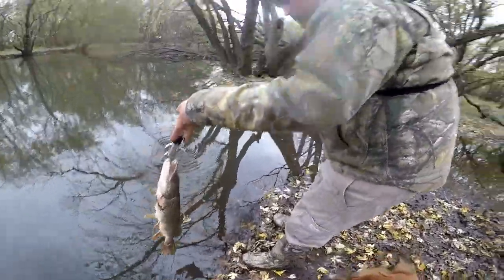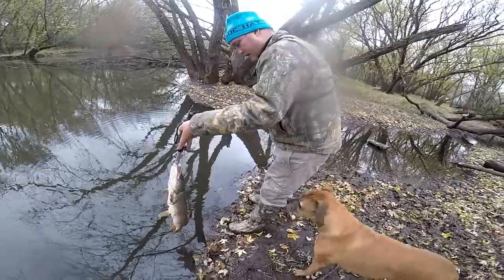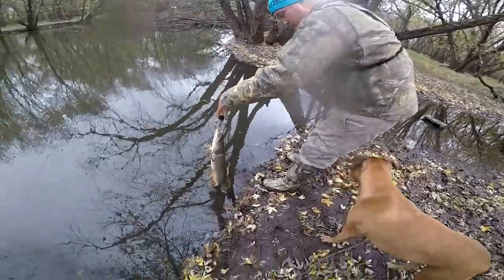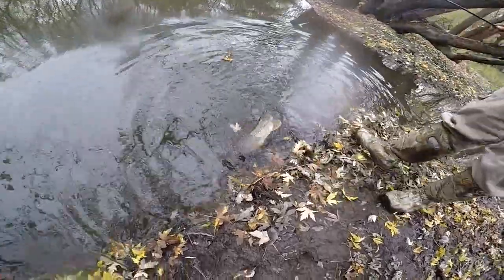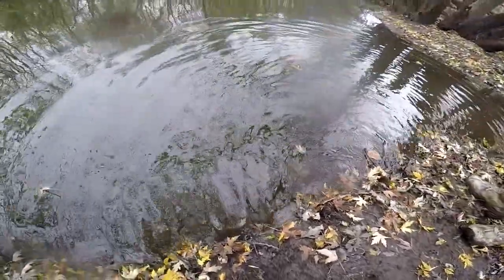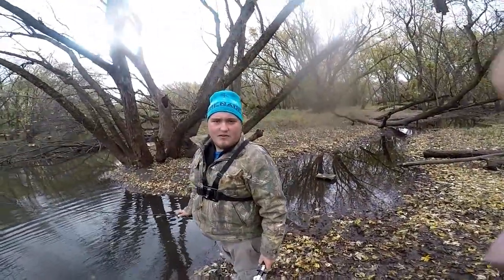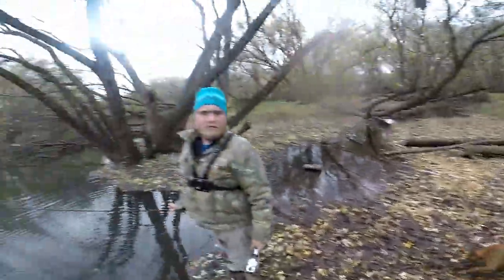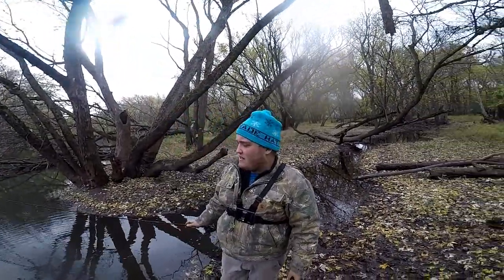Not too bad. A little 5. What was it, 5 1/4? 5.5, 5 1/4. 5.5 pounder. Get her back. Yeah, you've been caught. That's a little bit of good old small town storage fishing for you people. What are we running with for the DeGriss out here? Oh, she's gotta be 32. She's running in the 30s today, folks.